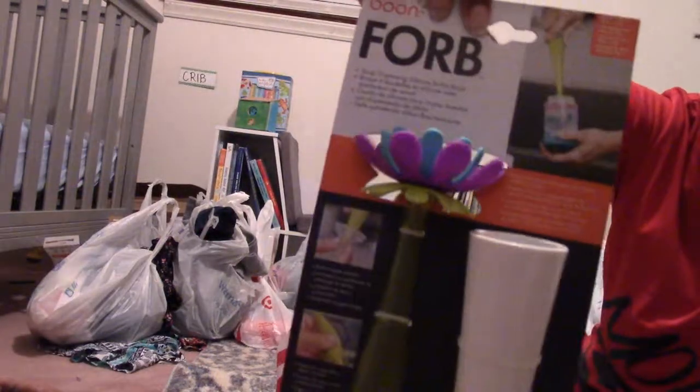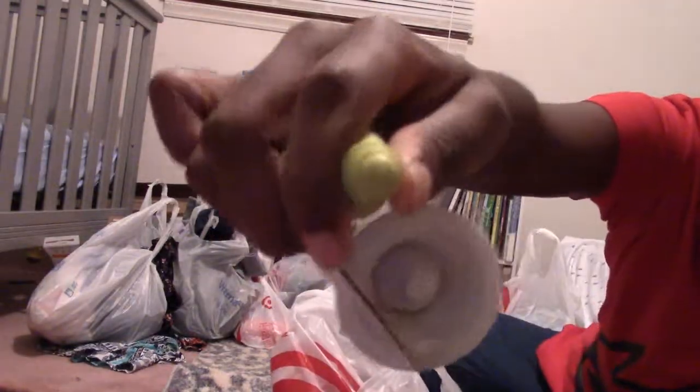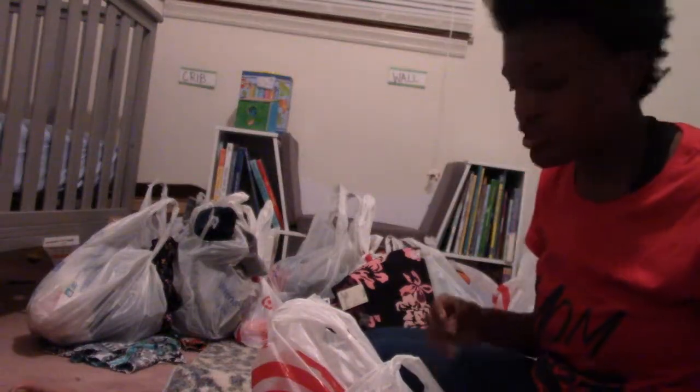And this is what it looks like. Very, very cute. And you can use the bottom part to really get into the nipple. I don't know if you all can see that, but you can use that bottom part there to get into the nipple. So I'm excited to try this product, my first time trying it.